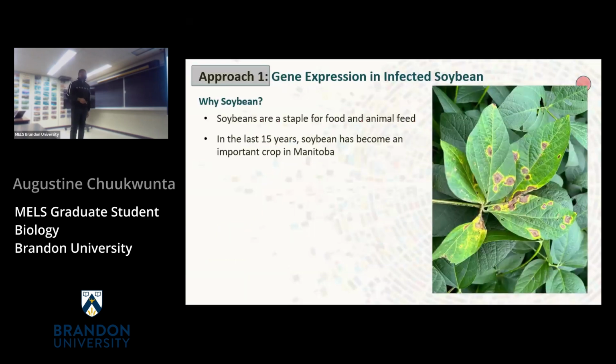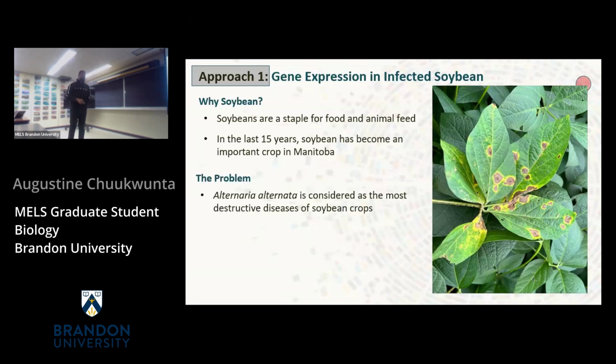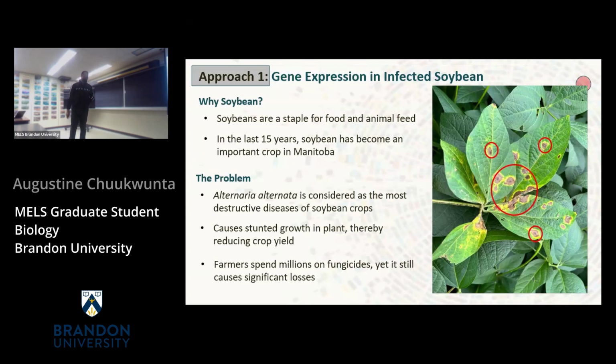So in the first approach, why soybean? Soybean is a major source of food for humans as well as for animals. In the last 15 years, soybean has become an important crop in Canada, but there's a challenge. Alternaria alternata is a fungal disease that actually destroys soybean. It causes Alternaria leaf spots. As a result, it causes stunted growth, thereby reducing crop yield. Because of this, farmers spend millions on fungicides every year, and yet the losses keep piling up.